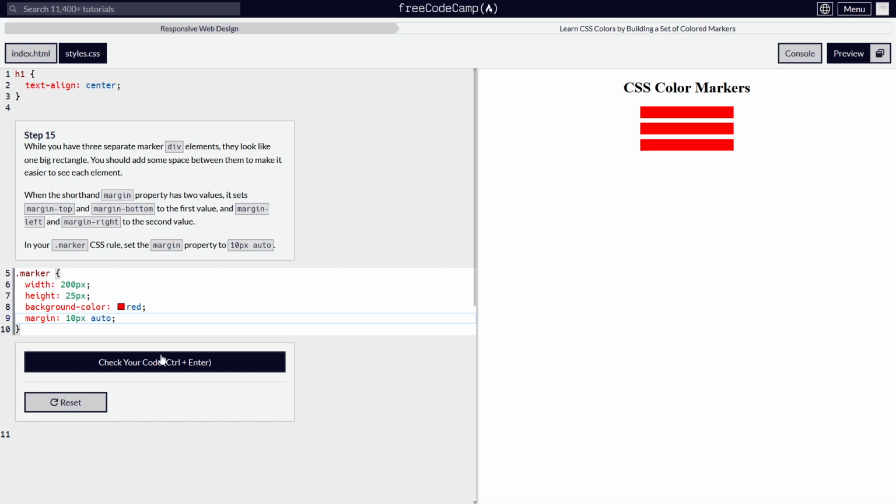So it's gonna go 10px first and then auto. Okay. The first value is top and bottom. Yep.